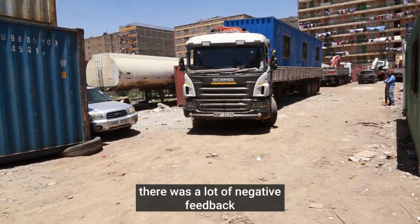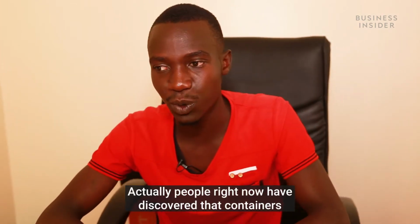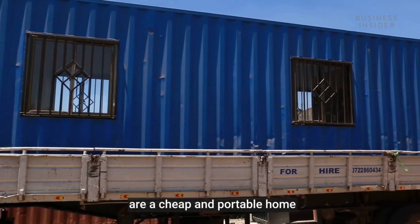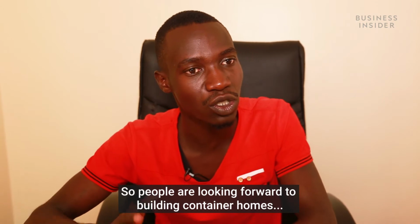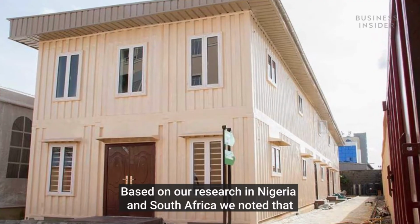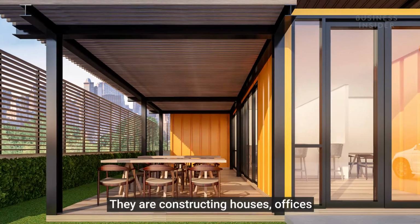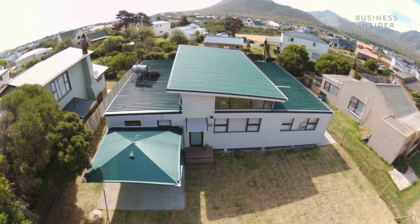Initially when we started, there was more negative feedback compared to right now. Actually, people have now discovered that a container is a cheap home, maybe a portable home. So people are looking forward to container homes rather than permanent homes. From our research in Nigeria and South Africa, I've seen that in South Africa they are doing well with containers. They are making houses. So we decided to introduce the same in Kenya.